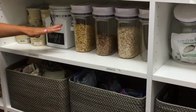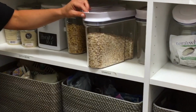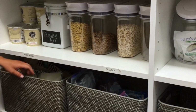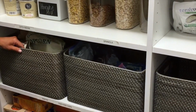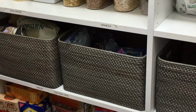And then here we have oats and mix-ins, like oats for some muffins or some oatmeal and whatnot. She has some pancake mix here. And then she has some snacks, because we all need some snacks. She has some popcorn and baked tortilla chips and crackers and chips and whatnot that are in these baskets as well.